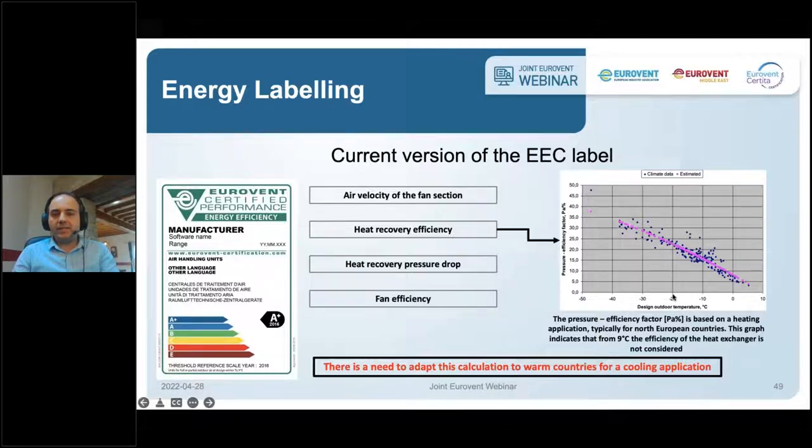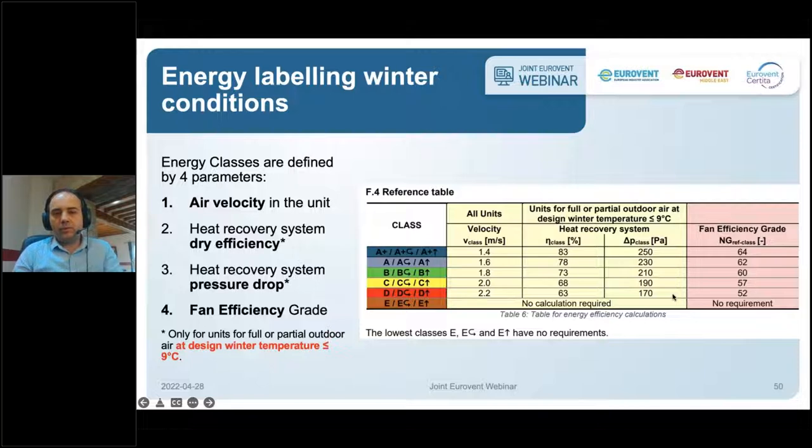So if you go to the next slide, you will see the table which defines the different energy efficiency classes. You have different thresholds for the four parameters: air velocity, heat recovery efficiency, heat recovery pressure drop, and fan efficiency. So if all these parameters are according to this table, you will find the corresponding class. But you have to understand that you can have some compensation between the different parameters in order to reach a certain class.